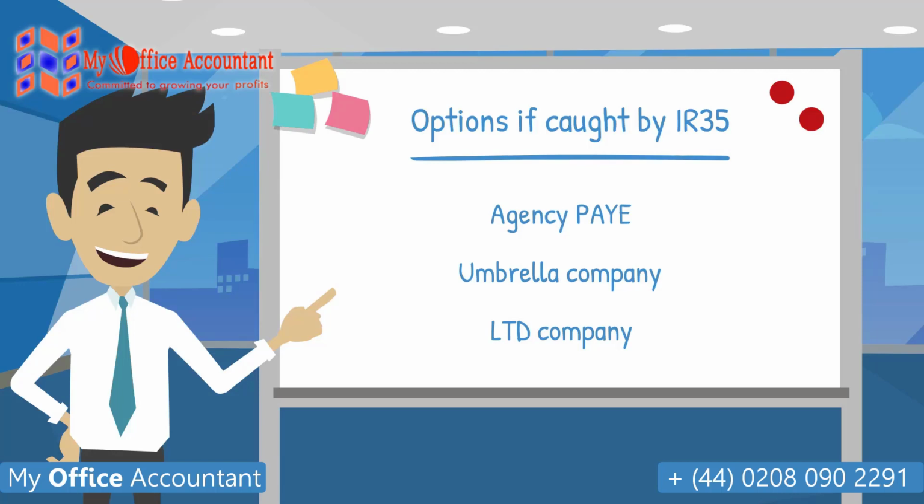These methods of trading are far less tax efficient than running a limited company in a commercial way, but they offer all the protection of not being caught out by HMRC further down the line.